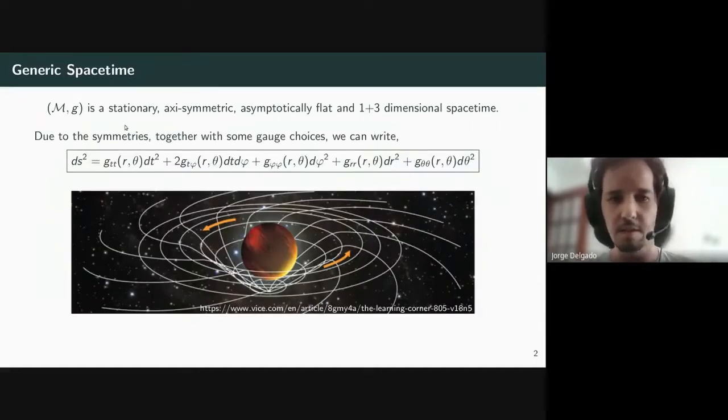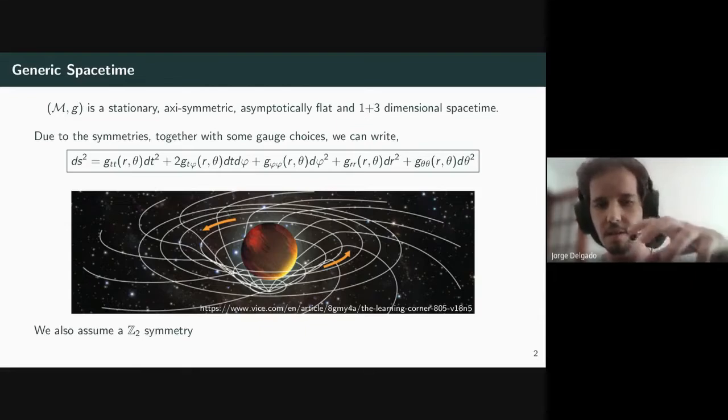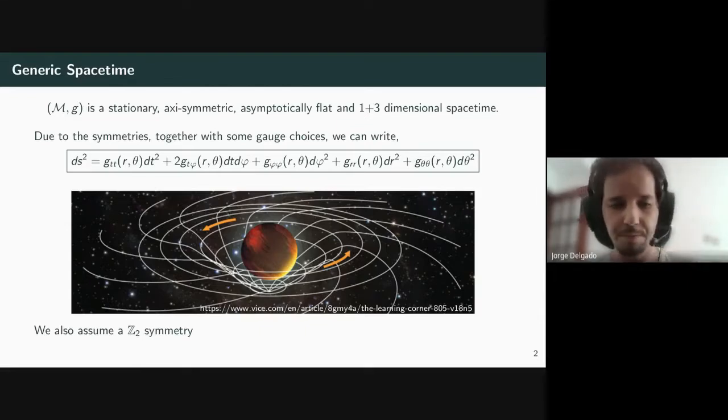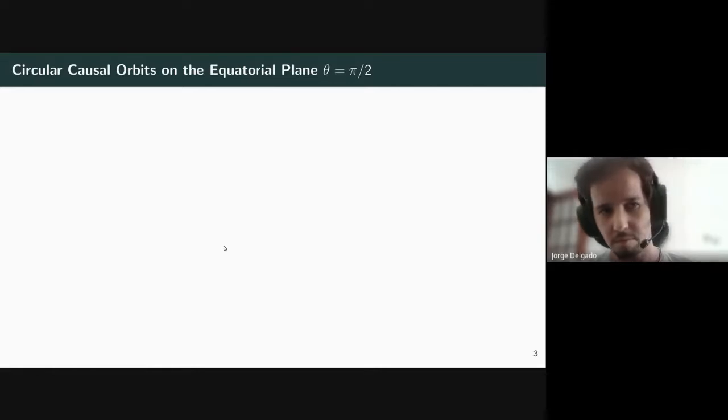In order to show this, we start by considering a very generic spacetime. Here I consider a stationary, axisymmetric, asymptotically flat spacetime in 4 dimensions, which, due to the symmetries, mainly stationarity and axisymmetry, together with some gauge choice, we can write with this very generic metric, which basically represents an object which is rotating, which may or may not have a horizon. We also impose a north-south Z2 symmetry, which essentially says that the north and south hemispheres are equal. Then, due to this, the equatorial plane is a totally geodesic submanifold, and it's on this plane that we'll study geodesics, or in other words, circular orbits.